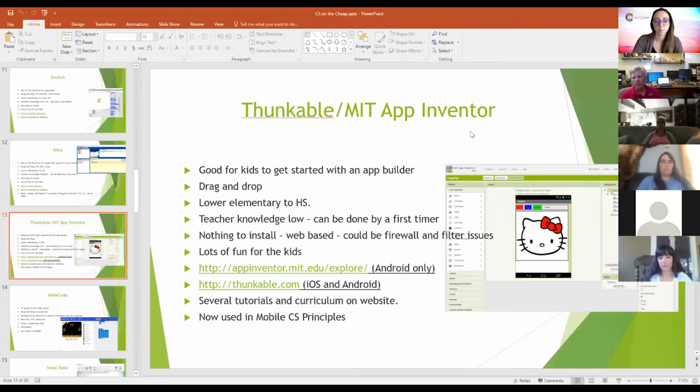Last year I had the kids build an app that, all right, phone, come on, come on, come on. There we go. Let's see, where is that at?